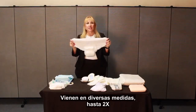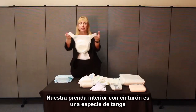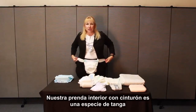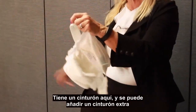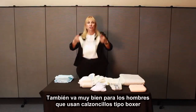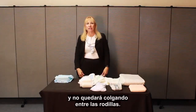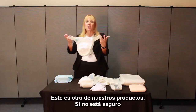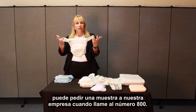They come in several sizes up to a 2X, as well as our belted undergarment. Our belted undergarment, kind of like a G-string on me, but you get the idea. It has belts here, and you can add an extra belt so that it can get around the girth. These are also good for men in boxer shorts so that it'll hold it up on the thighs and their brief won't be hanging between their knees. So this is another product. Once again, if you're not sure, you can order a sample from our company when you call the 800 number.